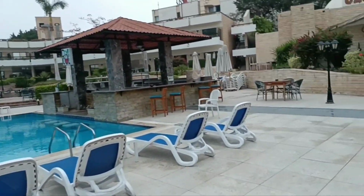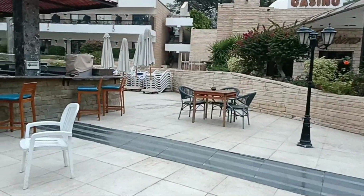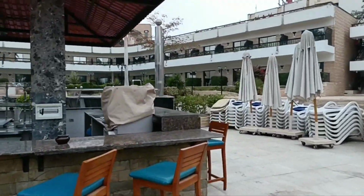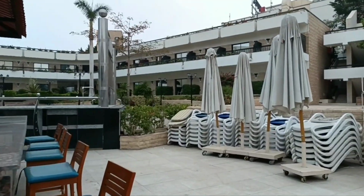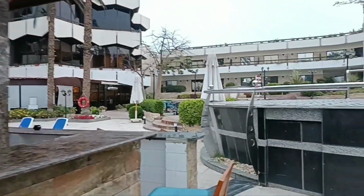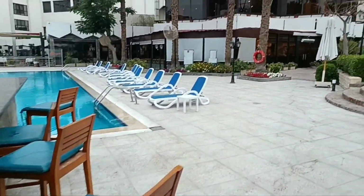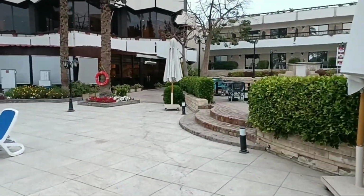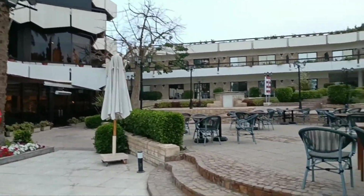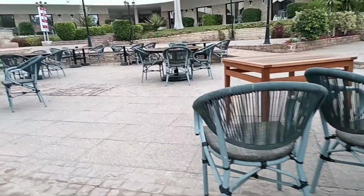Okay, so there are more rooms, looks like, over here, and they have a view of the pool. I wish I had this view. We have the view of the gardens on the back side, as I've shown you from my window earlier. So this is the other seating area, and I love the chairs, guys. Look at the material and the colors. Perfect.